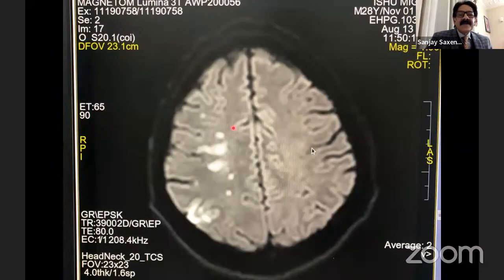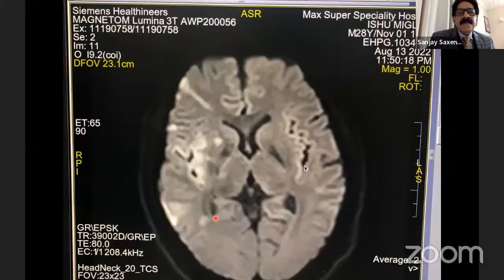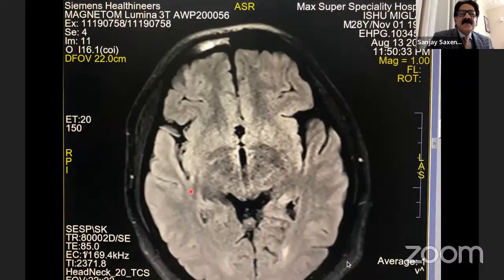So he had this diffusion weighted images done, which is showing patchy infarction in the territory of right middle cerebral artery, even the deeper branches, and FLAIR did not show. So he was having the diffusion and FLAIR mismatch, candidate with potentially salvageable penumbra.